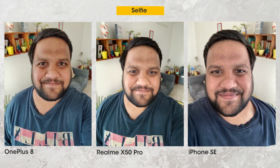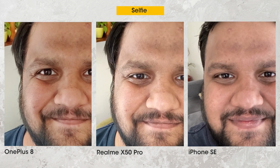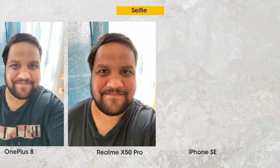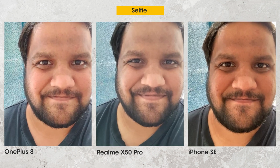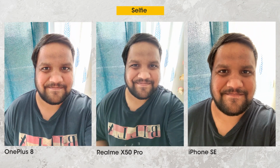Realme has always been the champ at selfies, but this time it has a tough fight from OnePlus. The OnePlus 8 captures equally detailed selfies and more true-to-life facial tones. Plus, when you shoot against the light, it does a fab job once again. The competition is almost neck to neck between the X50 Pro and the OnePlus 8. However, the X50 Pro's trump card is the wide-angle selfie camera. This means you can fit more people into the frame.